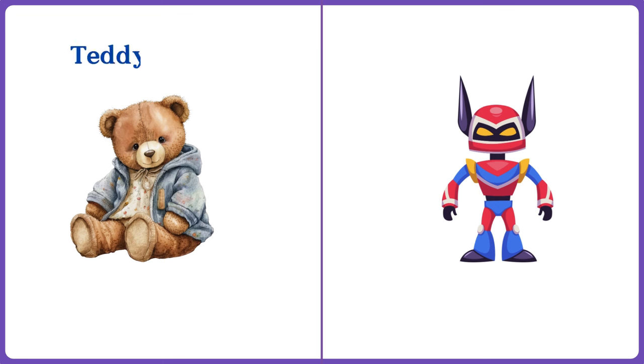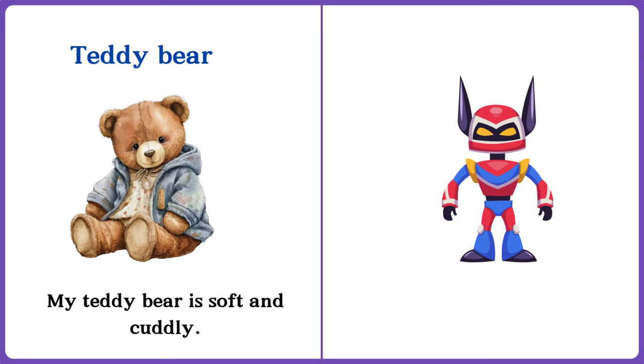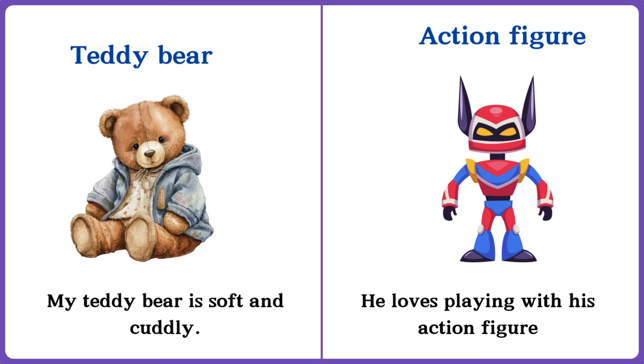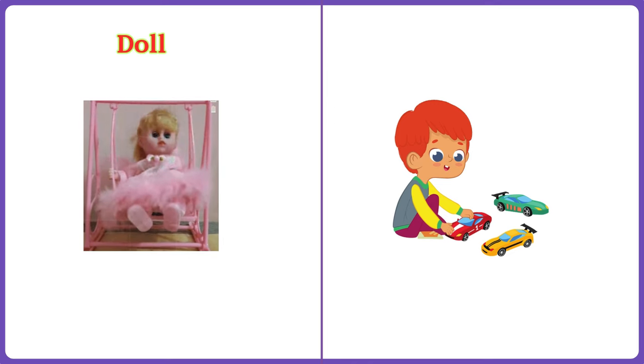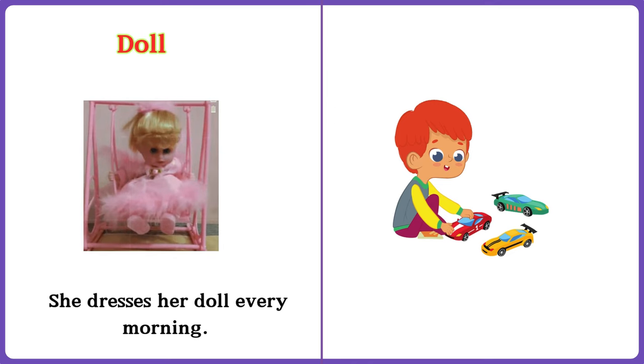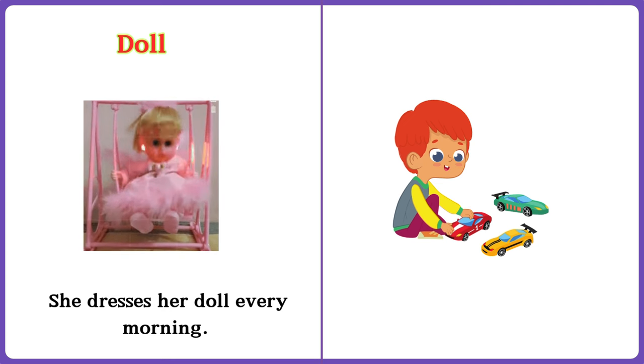Teddy bear. My teddy bear is soft and cuddly. Action figure. He loves playing with his action figure. Doll. She dresses her doll every morning.